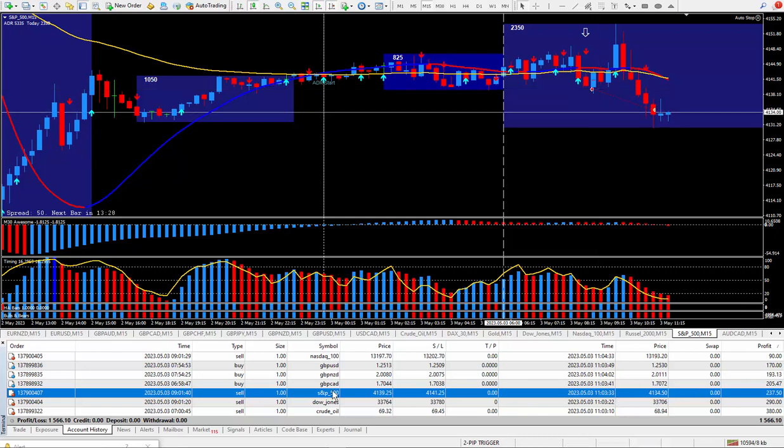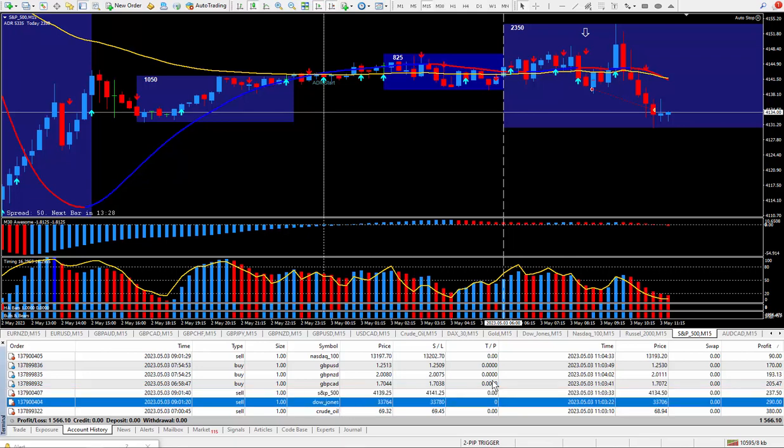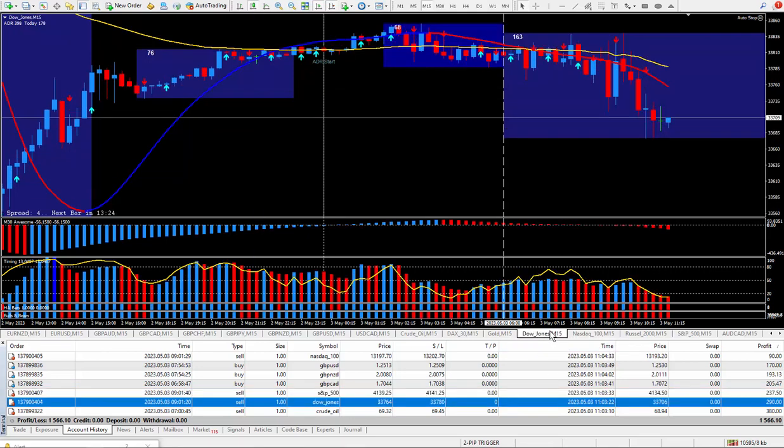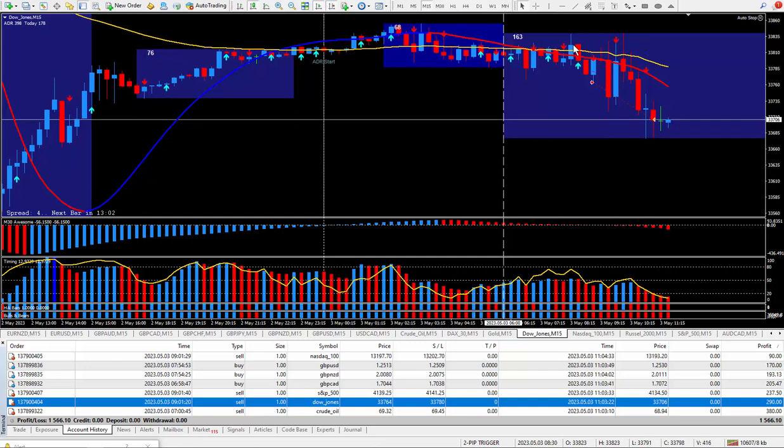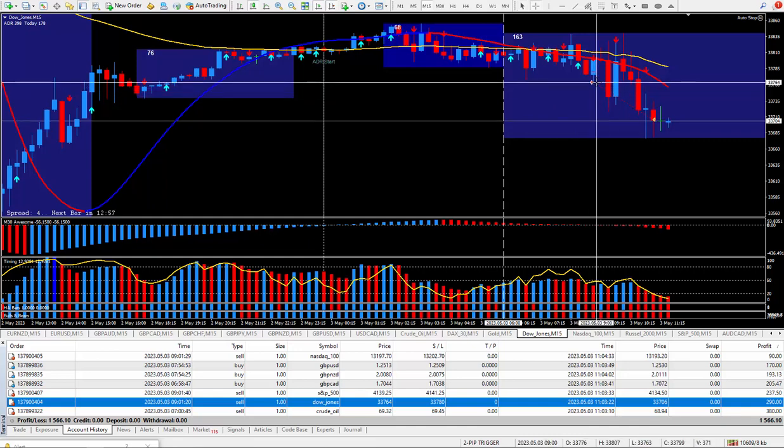Okay, let's move on to the next trade, which is the Dow Jones. Now on this Dow Jones, same as the S&P 500, pays $5 for each tick. So I took the money, divided by 5, and the calculator says 58. So let's drag and drop this up. Here we go. There's the arrow from the daily trade plan. Sell signals here and here. The charts are saying it's going to go down. It's a no-brainer. Take the trade.